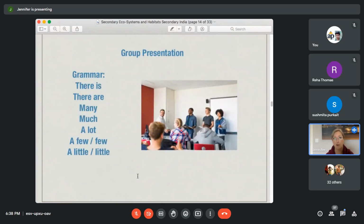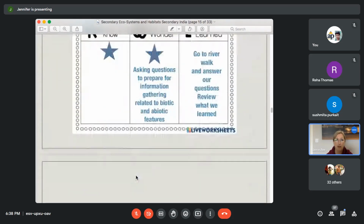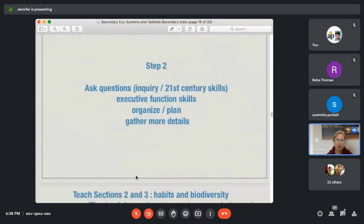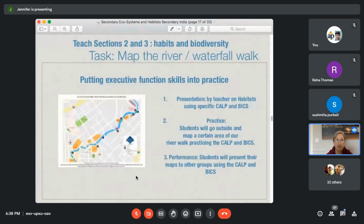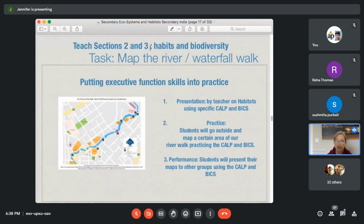We found that there are, and this brings in the grammar, how much, how many, few, a lot of, a little, and they're going to present their findings. That's only step 1, and we've learned about the ecosystem. Then we would move on to section 2. After the kids, we're going to learn section 3, habitats and biodiversity. Now we're going to map out the river walk. We're going to see what type of habitats there are. We're going to talk about the biodiversity after we do the book.